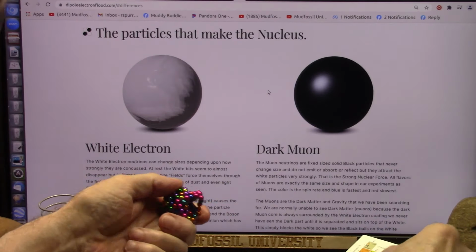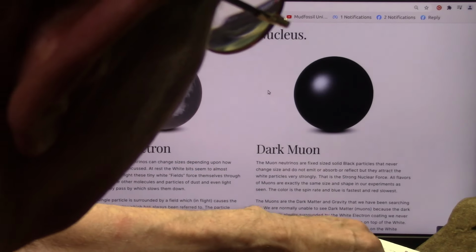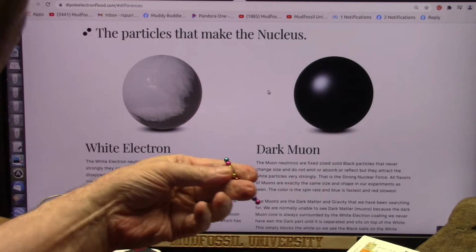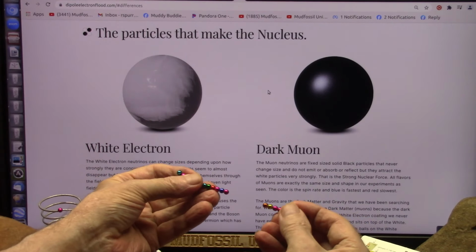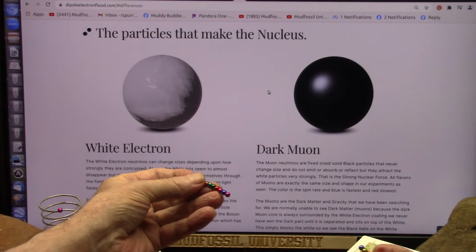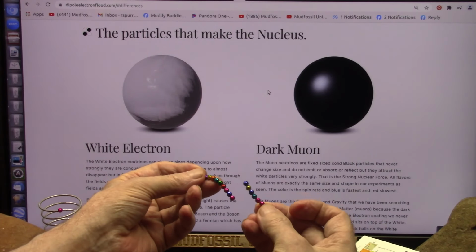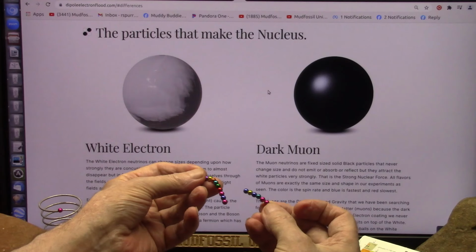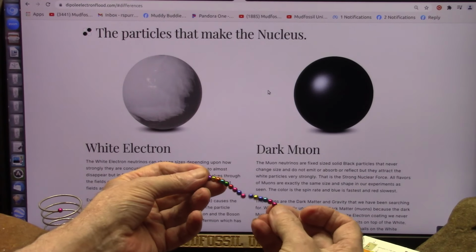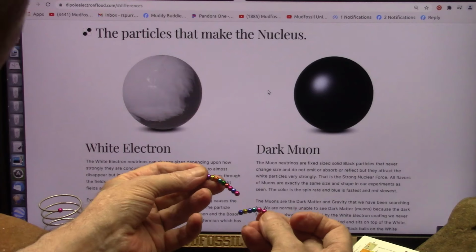All right, let me show you something. You see that chain? Here's another chain. These are polarized. If I come to this thing here, this is going to want to attract. If I come to that with this side, it won't go together. See it? There's nothing I can do to make that get together.